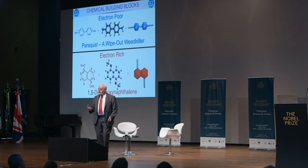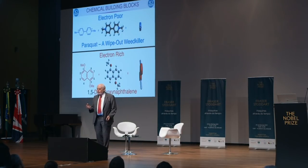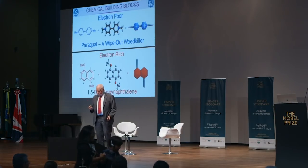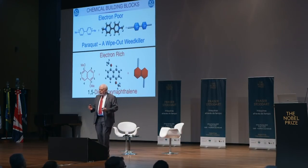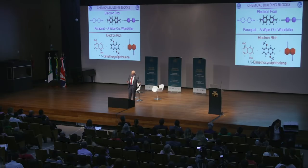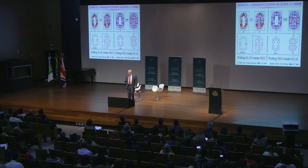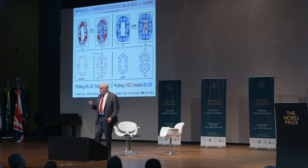And it falls in love with anything that is pi-electron rich. For example, this naphthalene derivative, 1,5-dimethoxynaphthalene. And the outcome is that red likes blue, and blue likes red. And we use this principle to build, in the first place, a large macrocycle. We call it bisparaphenylene 34 crown 10, or BPP34C10 for short.